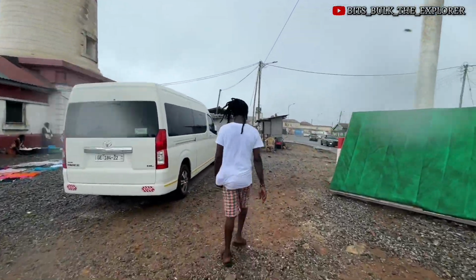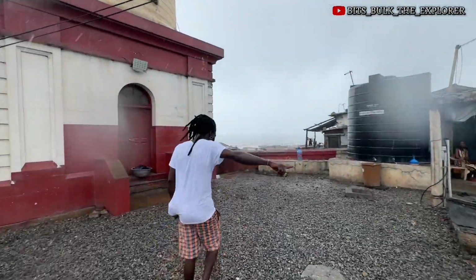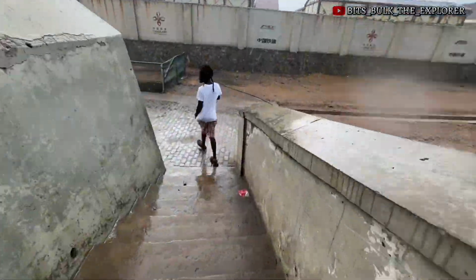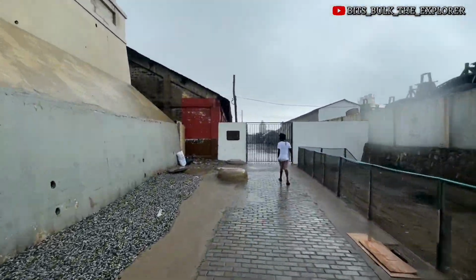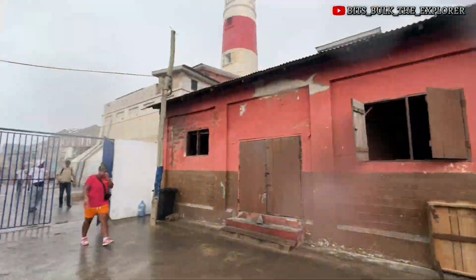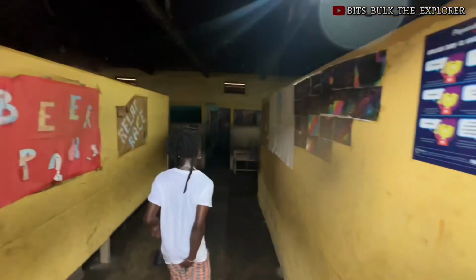Now we are back at the Jamestown Lighthouse. The Jamestown Lighthouse is just like every other light tower, which is supposed to serve as a navigation aid for fishermen and boats. Over the years, it has grown to become a tourist center, and it was built at the same time the James Fort Prison was built. Behind the lighthouse is the community school, and we'll be going there to end our tour of the Jamestown community. These are the classrooms.